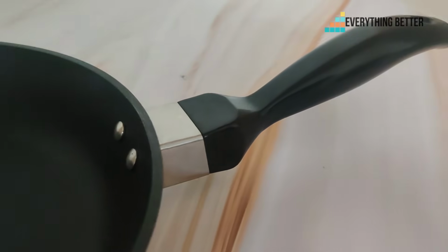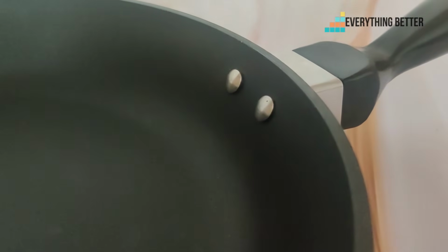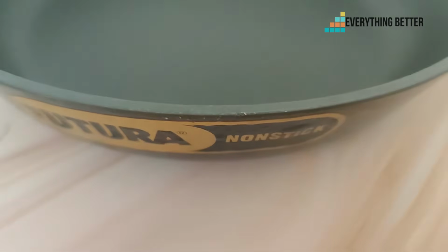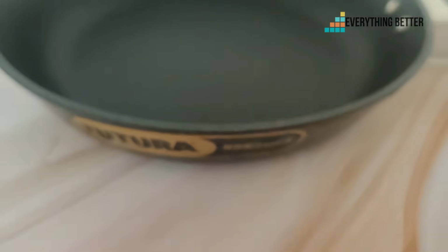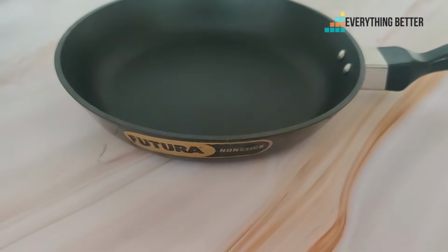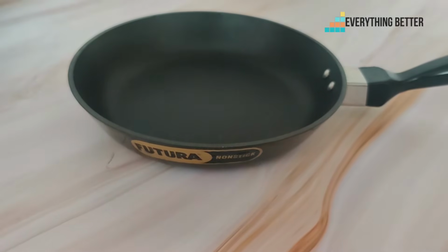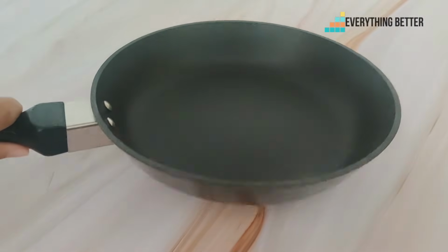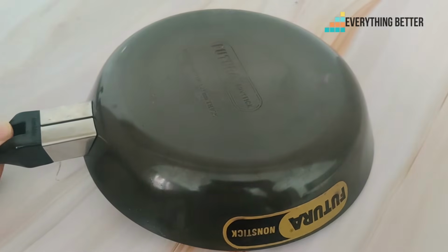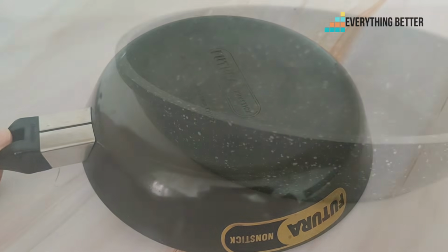While most options have PTFE coating on an aluminium base, in Hawkins Futura, the coating is over a hard anodized aluminium base. This makes it more durable and less prone to warping also. They use PTFE coating from a German manufacturer and it is durable too. The drawback, however, is that it is not compatible with induction stoves.